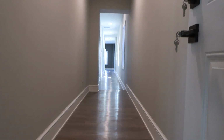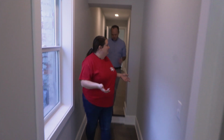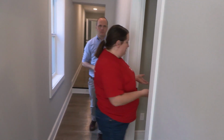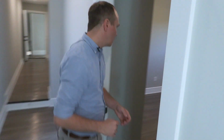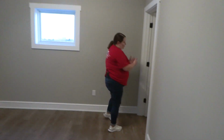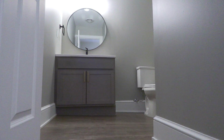That's because this building is much like all of the old buildings downtown. It's very long. But this is a really cool apartment because it has 2 bedrooms, 2 full baths. So you can see here this bedroom has a great window, but also has a full bath in it for the resident to have a little bit of privacy too.